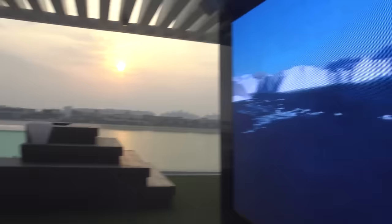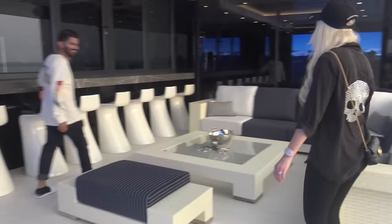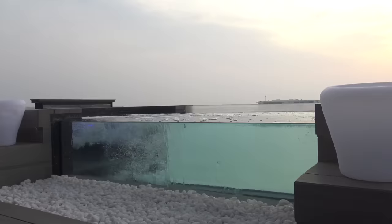Another cinema, outdoor cinema. I'm just honestly blown away by this place. This is the nicest stairs I've ever seen. I told you, we can't fight people. And look at this, you've got this spa and you can see all the way through to the ocean. I don't know what to do with myself here. This is incredible. I would spend most of my time here.